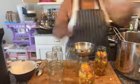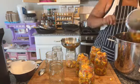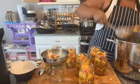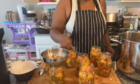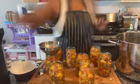Okay, friends, once we do it the way the recipe actually called for, this ends up being the perfect amount to fill all of these pint jars and then top off with liquid. I don't know why I didn't read the recipe better the first time, but here we are. We got it figured out.